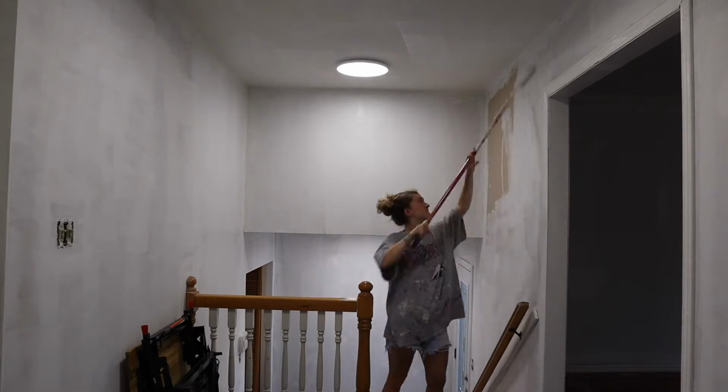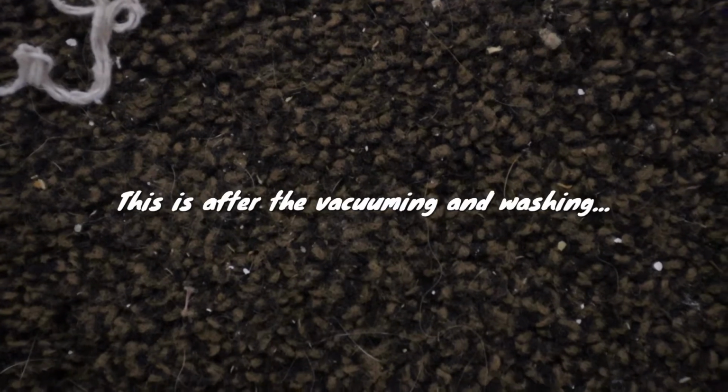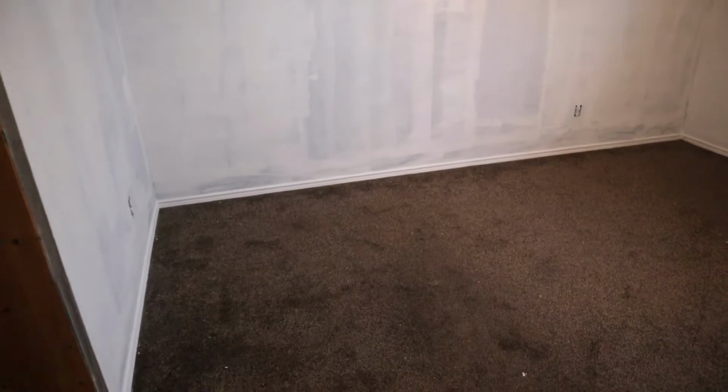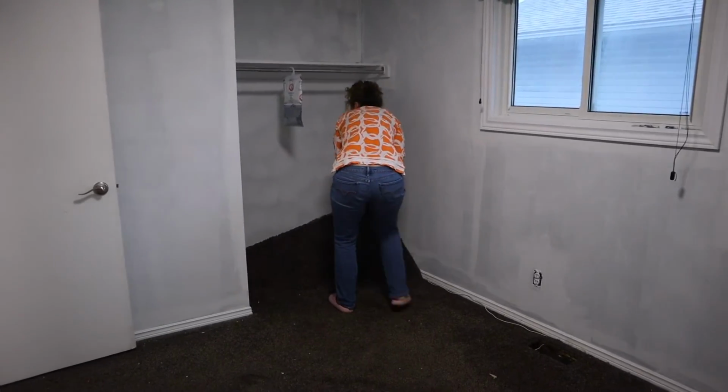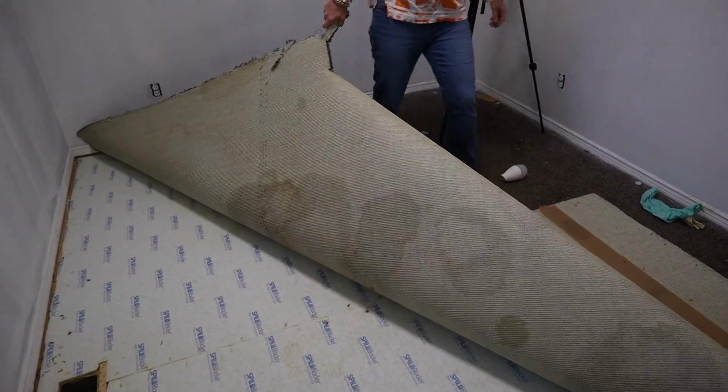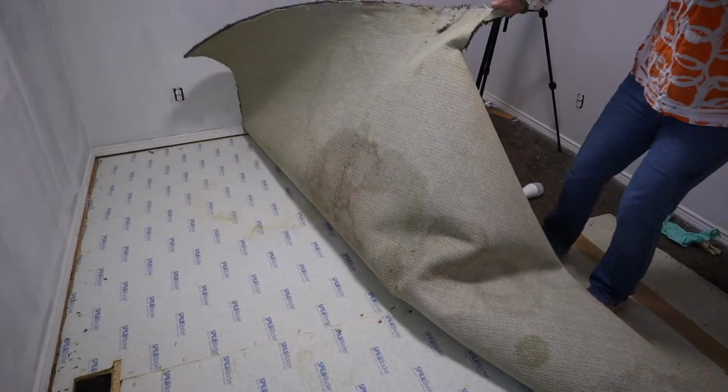Okay, we've made the executive decision. We are going to rip out the carpets because the rest of the house is starting not to smell, but these rooms still smell horrible even after all the washing, and we think even getting them professionally done, they're still gonna smell. So instead we're gonna rip them out and put in new flooring. The carpets are coming out. Ooh, there's some stains. Nasty.